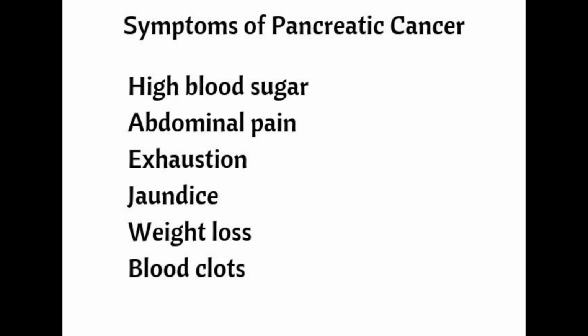Weight loss is another symptom of pancreatic cancer. And this is a result of the digestive system's inability to produce the enzymes that break down food. Fat digestion is especially compromised, and this leads to bloating, abdominal swelling, a feeling of fullness, and/or a loss of appetite.